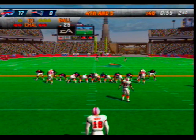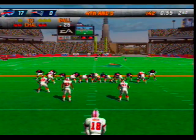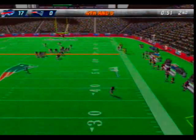Benson will come in now to punt it away. Mathis lines up deep for the punt return. And so the punt goes out of bounds.